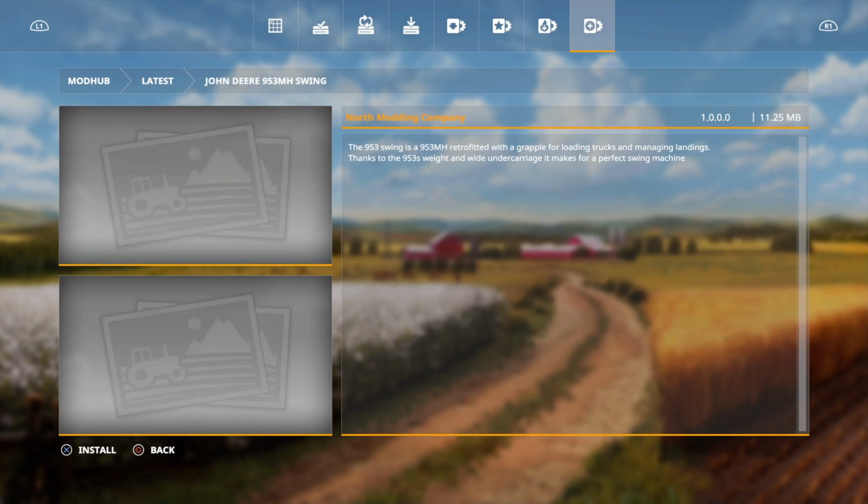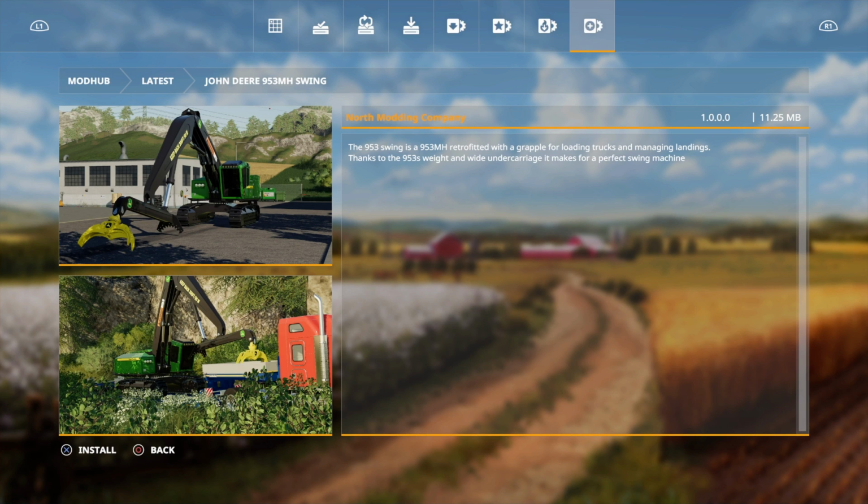We got the swing, it's here. Weird how it goes out of the mod hub list, the mods in testing list, and then just doesn't come back in the list, just gets released. You're just like, oh, great. No mods in testing list has changed today either. Sort your shit out, Giants, for God's sake.